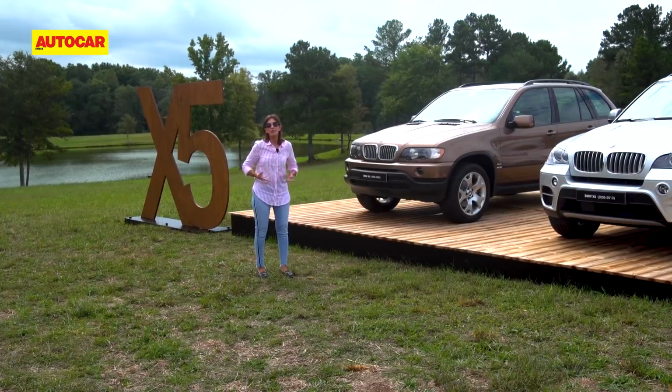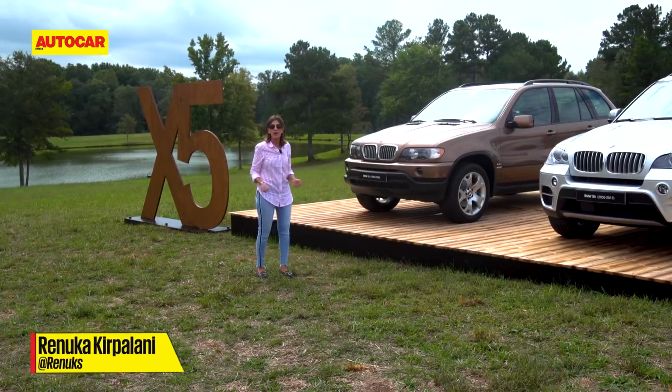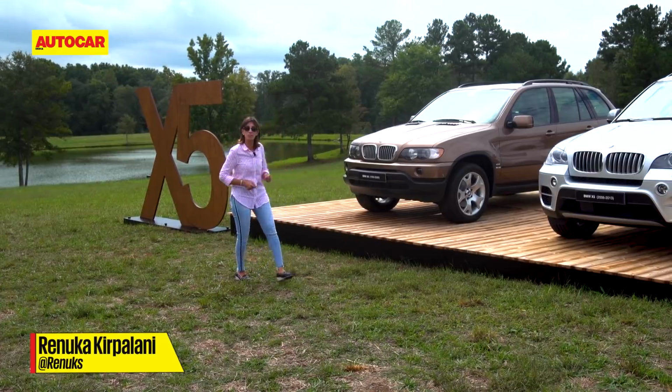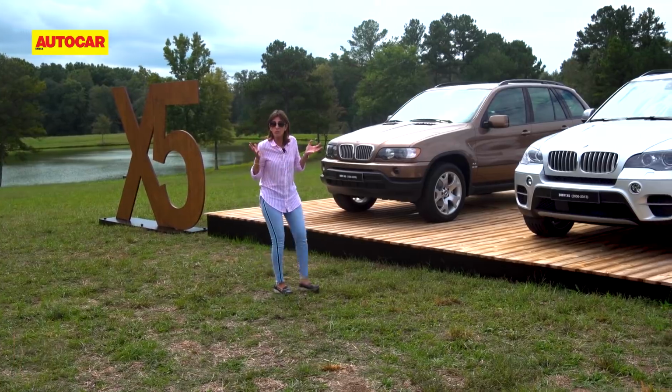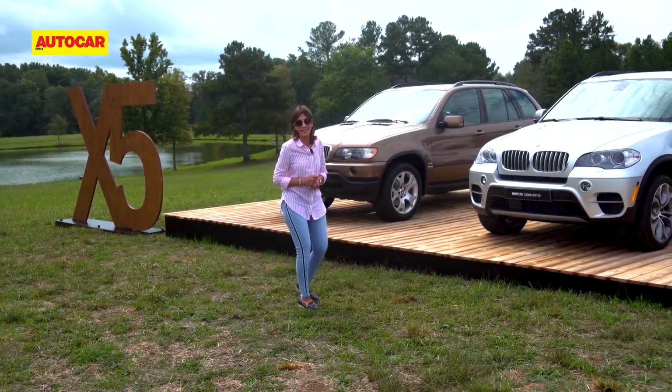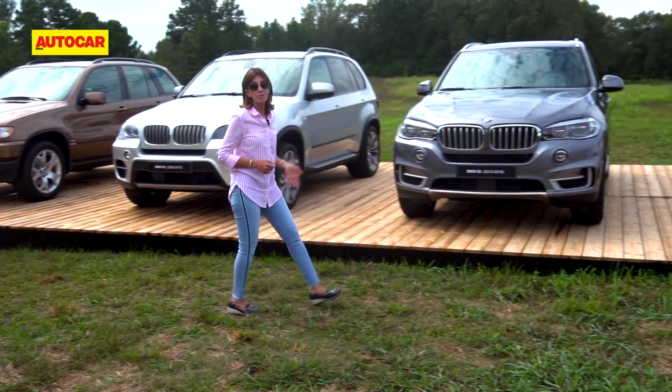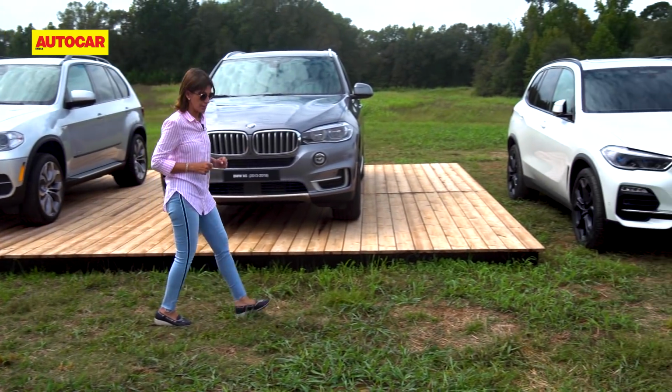Now, it's very rare for me to have every generation of a car lined up at one go, but I do have them here today, right from the first generation BMW X5 that was launched almost 20 years ago right here in Atlanta, right down to the spanking new fourth generation BMW X5 that I'm here to test drive.